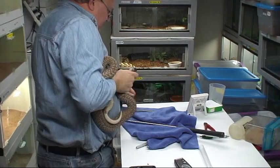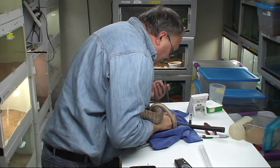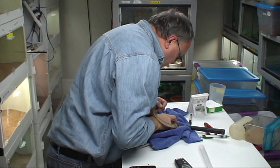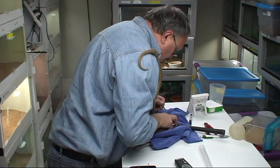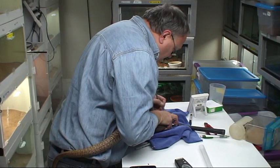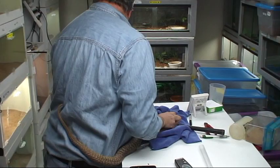Here, bite this for a second. There you go. Get rid of some venom. Thank you very much. Now, do you want to stay right there and bite? That would be perfect. You know, these forceps are not so terribly good at all.